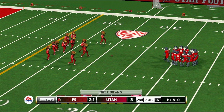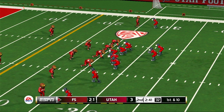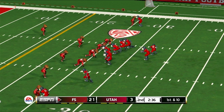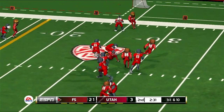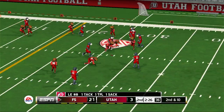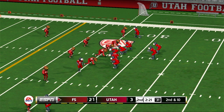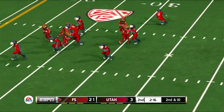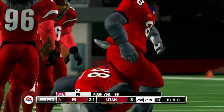Here's the eighth play of the series. Tight right. Mike seven. Now he's scrambling. And he's going to be sacked for a loss. That makes it second and 10. Makes it out to about the 13.